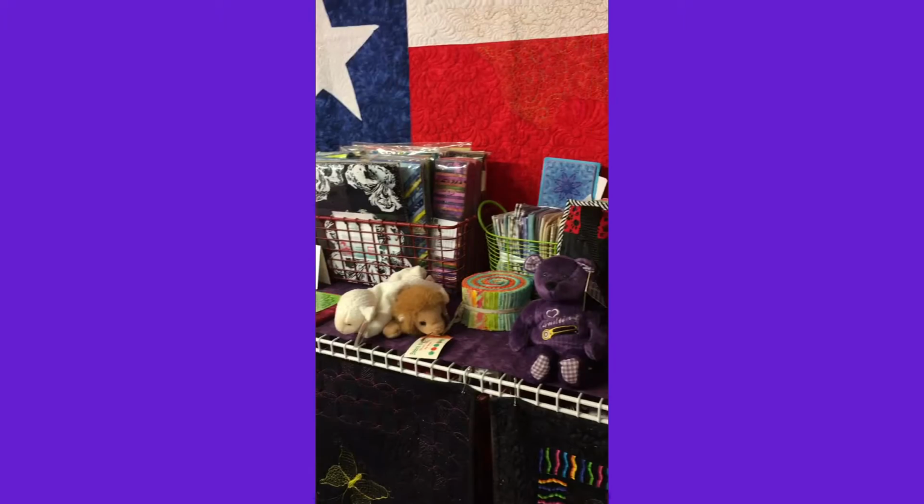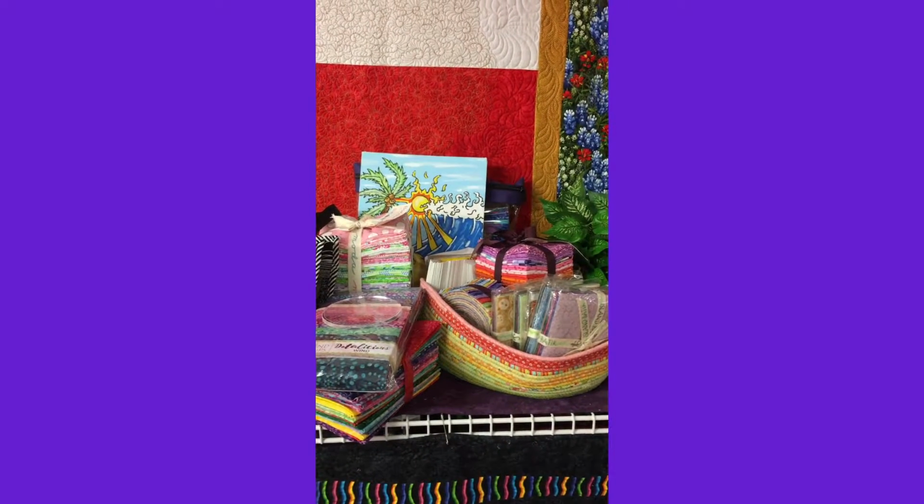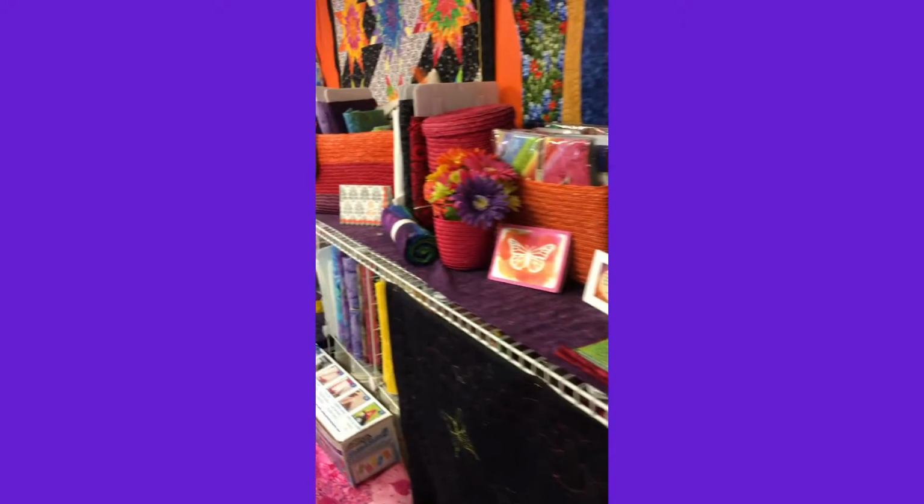I love pre-cuts. This is my little section of pre-cuts. A lot of these I have purchased at festival and my local quilt shops. You can never have too many pre-cuts because you never know when you want to do something.